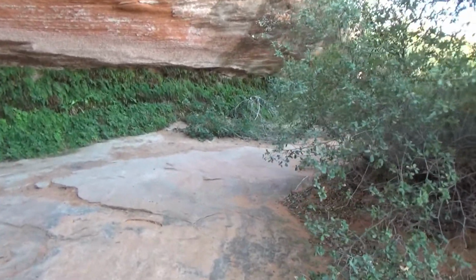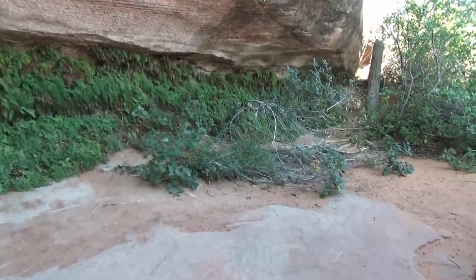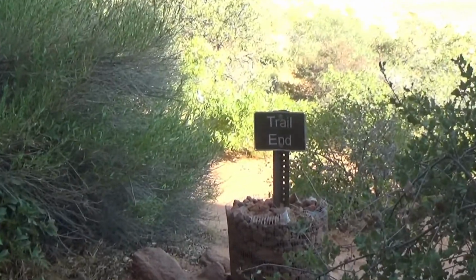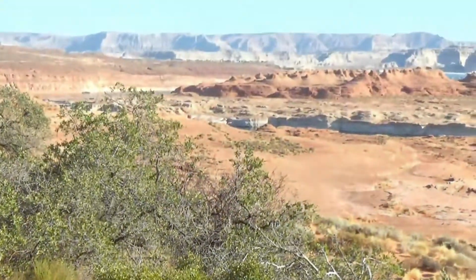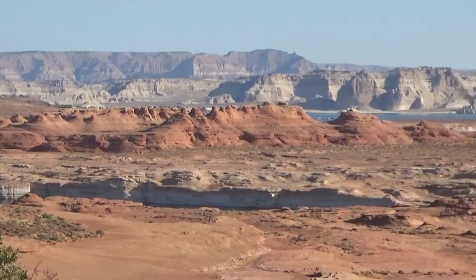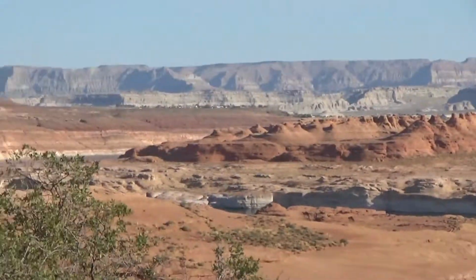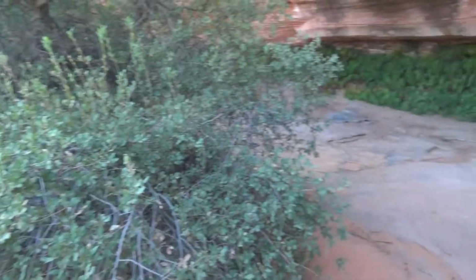And over here is a sign that says Trail In. So that's how you know you're here. And right beyond here in the distance is more canyons, and just off to the left there is the dam. I'm a bit disappointed. I've seen pictures that show much more than this.